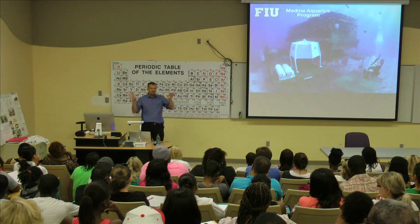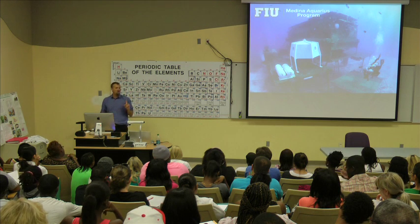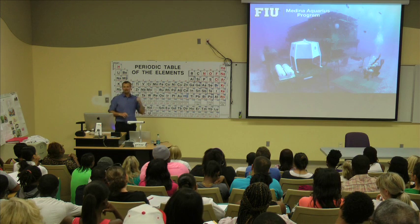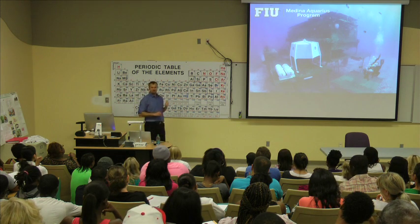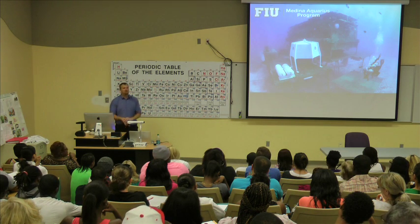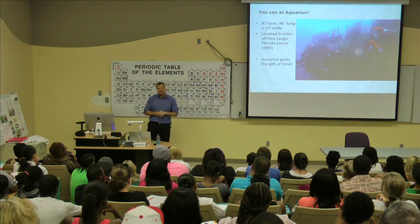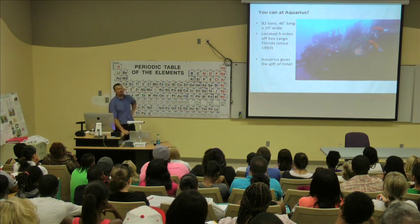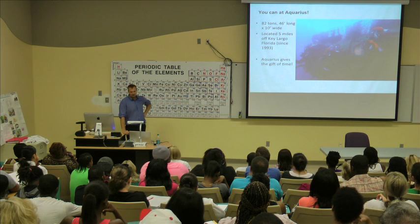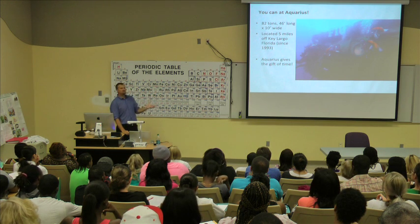There were a few of these habitats that popped up around the world, but most of them didn't make it. And it turns out now there is only one research habitat left in the entire world. It just so happens that that habitat is operated by FIU in the Florida Keys, and it's called Aquarius Reef Base. It's basically a school bus-sized tin can with a lot more high-tech stuff on it. It's about five miles offshore of Key Largo, and it's been there for 20 years, right on the coral reef, and it really gives you the gift of time.